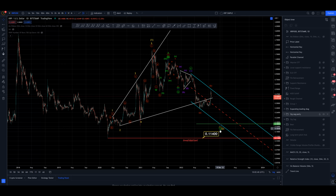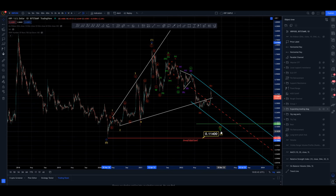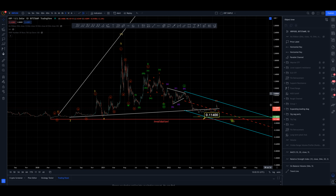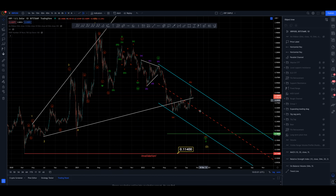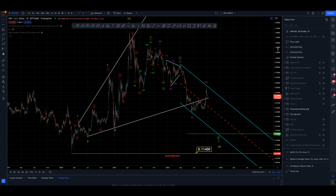Another zigzag within the Y of the 2, because we got that extra subdivision of another double zigzag within a larger double zigzag. So the Y appears gigantic, but when you come off of log, it's really not at all. When you come off of log and look at it in linear, you realise this move down is gigantic. Back up, this move is roughly similar. It's only in log that it looks so skewed. So we have to keep that in mind as well.